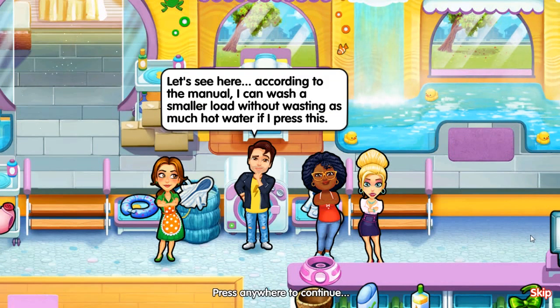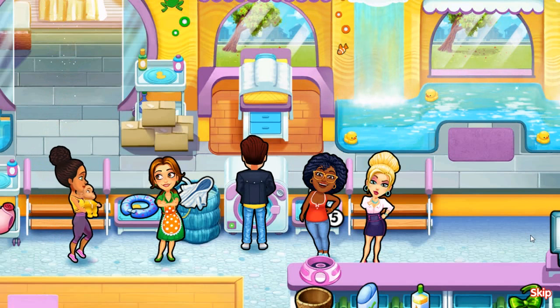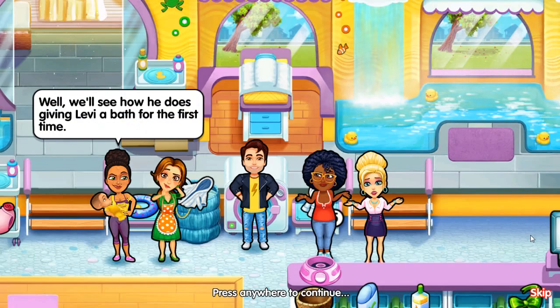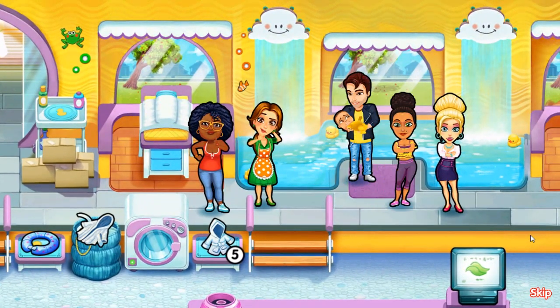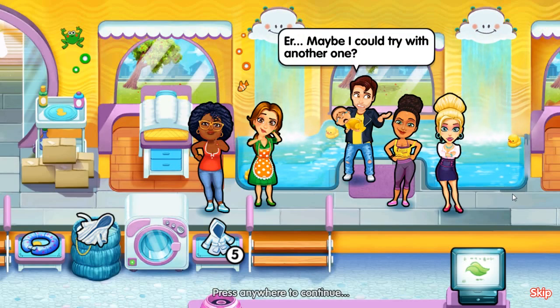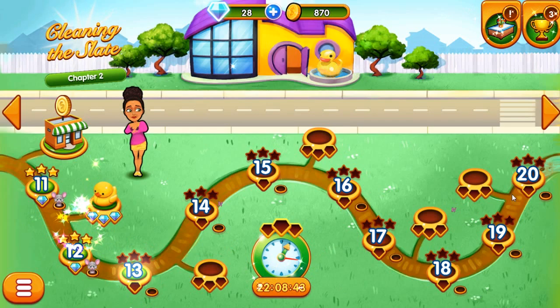See here. According to the manual, I can wash a smaller load without wasting as much hot water if I press this. He's actually reading the manual. Thank you, someone. He's doing great, Marilyn. Well, we'll see how he does giving Levi a bath for the first time. Seriously, read instructions, listen to instructions, read manuals, that's how you manage things. Okay, kid, time for a bath with Dad. Maybe I could try with another one? No, it's not a broken toy. At least he can read instructions.